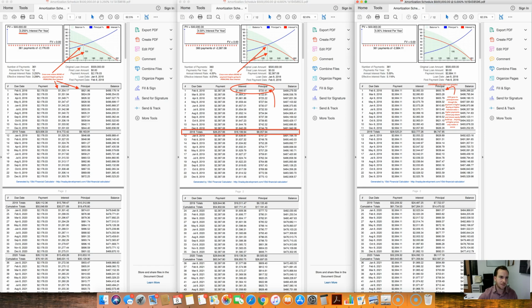So if you take a quick look, the one over here on the left is the 3.25, this is 4%, and this is 5%. And now if we look here at this graph quick, this curvature here, the red is interest and the blue is principal. This is over the span of 360 payments. And you can see that as the payments go on, the majority of the payment begins going towards principal. And then as payments go on, less and less goes towards interest. So that's obviously a good thing.